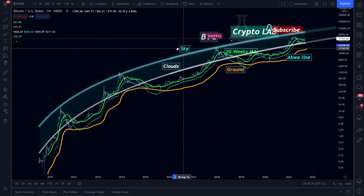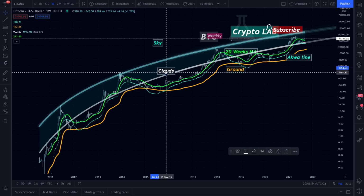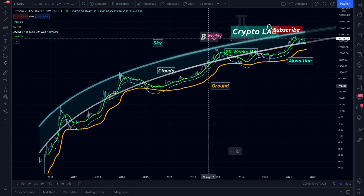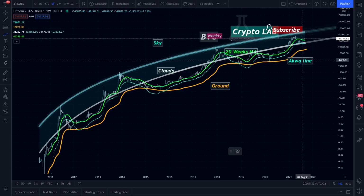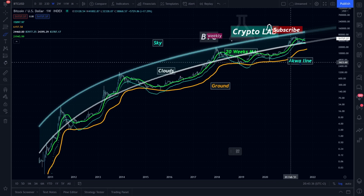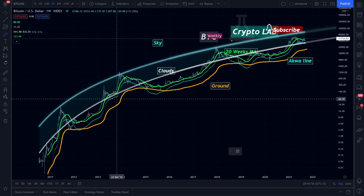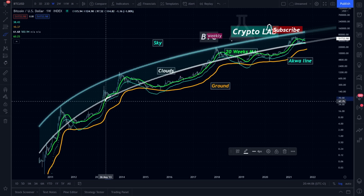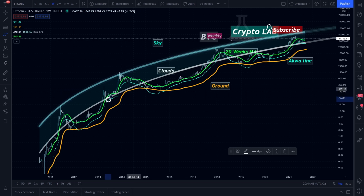So we have the sky, we have the clouds, and we have the ground. There are two lines left, the aqua line and the 20 weeks moving average. First, let's dive into the aqua line. Since 2013, we've been using the aqua line as a strong support and we never went below it. Look, we have a strong support just right here.